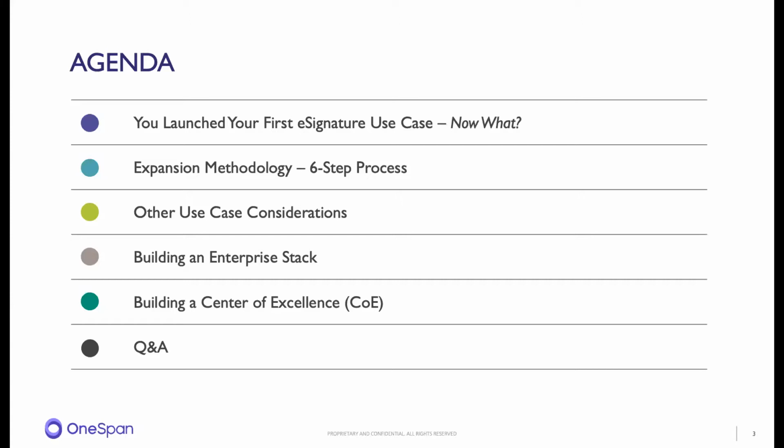And we're going to walk through a proven 6-step process that we've seen work successfully with our customers in not only how to expand usage and adoption, but also how to start thinking about building more of an enterprise stack and a center of excellence around eSignature, and certainly some adjacent technologies as well that will empower end-to-end digital workflows across B2C, B2B, and B2E channels of your business.